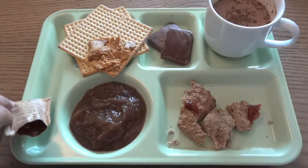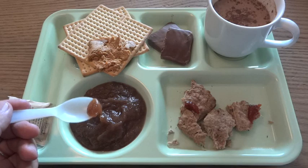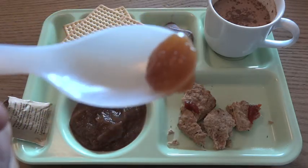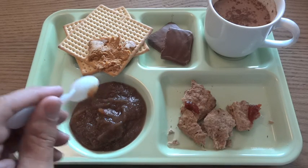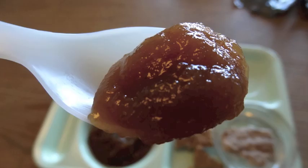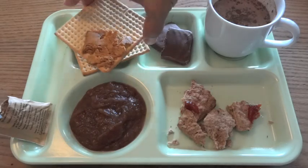Since we're here, I guess I better at least give this applesauce a little taste. And it's not green, I mean it's brown, but at least it's not green and moldy or anything. It's definitely off. Feels like applesauce, doesn't really taste like applesauce. Not rancid. It's just not something that seems like a good idea to put in your body.